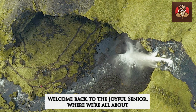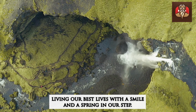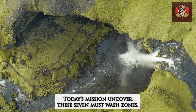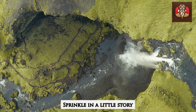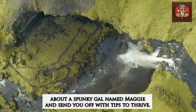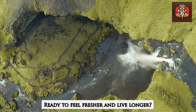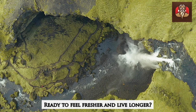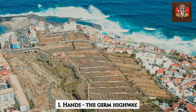Welcome back to The Joyful Senior, where we're all about living our best lives with a smile and a spring in our step. Today's mission? Uncover these 7 must-wash zones, sprinkle in a little story about a spunky gal named Maggie, and send you off with tips to thrive. Ready to feel fresher and live longer? Let's get scrubbing. First, hands, the germ highway.